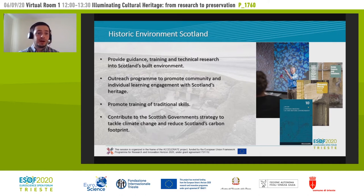A real important part of what we do is our contribution to the Scottish Government strategy to tackle climate change and to reduce Scotland's carbon footprint. This is where we tie in the national heritage and cultural heritage together. And it's very important that we are able to protect our sites from climate change in the future.